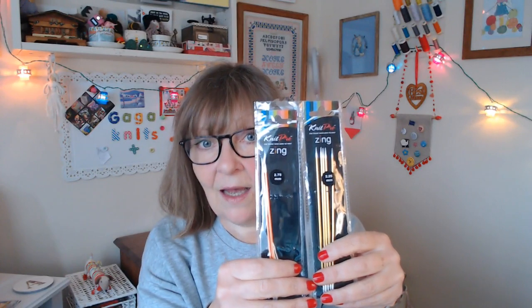Yes, this pattern is written for Magic Loop or the two circular needles method, but I'm going to use DPNs, and I'm going to knit them kind of at the same time. I'm going to knit the cuff on one, then the cuff on the other, then the trees on one, the trees on the other, then the leg, you know, like that. What do you call that when they're not all together, but one after another? Anyway, whatever that's called, that's what I'm doing. So I'm really excited to start those.